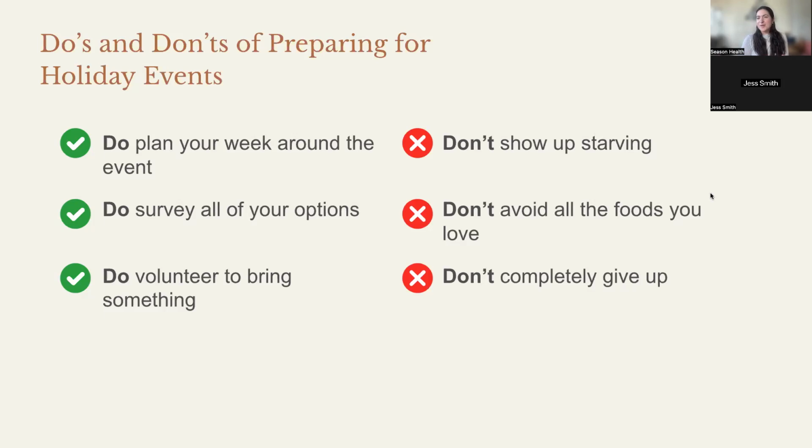But maybe I don't care so much about like pumpkin pie. I'm sorry to the audience if you all love pumpkin pie. It's just not my favorite, but I totally understand how delicious it is. But in this example, I don't need to take any of the pumpkin pie. It's not something that's incredibly important to me. So by surveying all my options and choosing the one that's most important to me, that's really going to help you moderate your intake while still having the maximum amount of enjoyment.